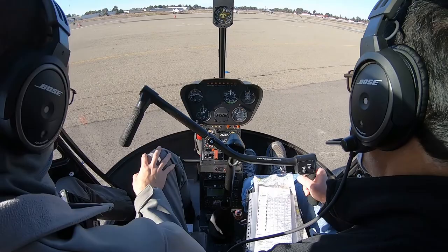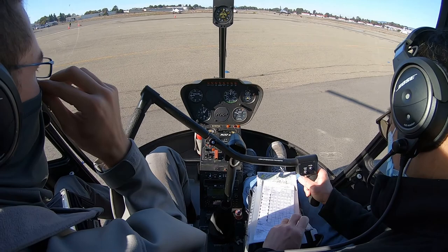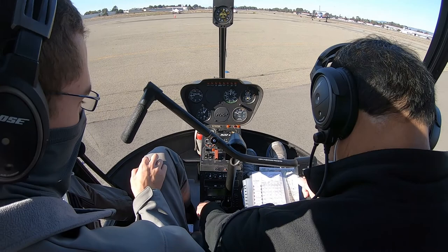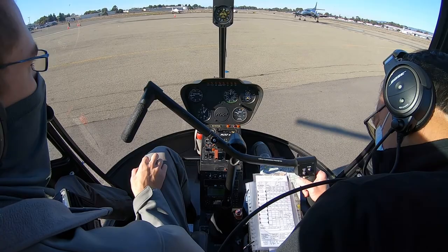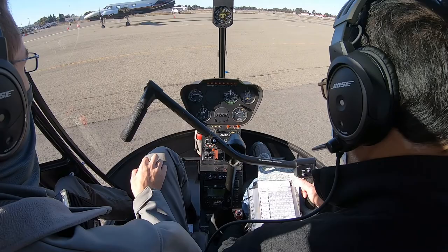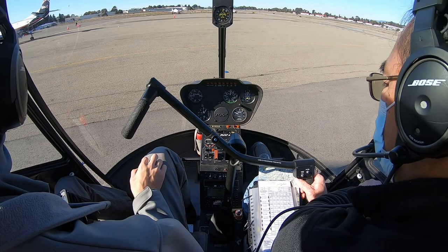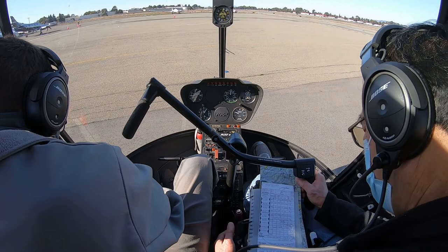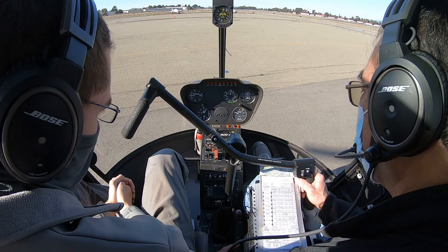Hayward Tower 21263 Kilo, full stop. Cessna 21263, Hayward Tower, right base, runway 28 right, clear to land. Right base, 28 right, clear to land, 21263. Hayward Tower, November 68459, information Quebec, 3500 for landing. 68459, Hayward Tower, right base, runway 28 right, report Cal State. Right base, 28 right, call you at Cal State, 68459. Like we got 300.